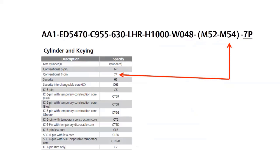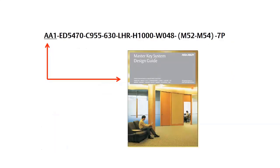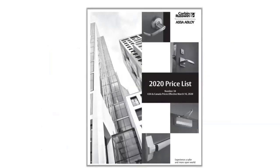Okay, the arrow's pointing at the wrong spot, but because 7P is specified at the end, that means this customer wants this thing to have a 7-pin cylinder, and because it says AA1 in the beginning of the ordering string, that means you want Corbin Russwin to master key it. And we're going to incorporate those into the pricing here also. So let's figure out the price for this exit device right here.